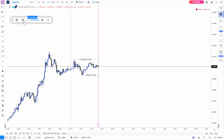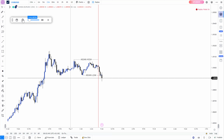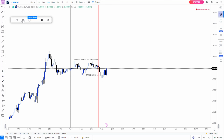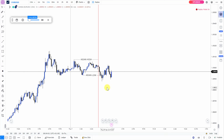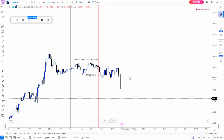So let's play price forward and see if we're actually going to get it. What you're going to anticipate is a manipulation. So now we got the manipulation right here, price sweeping the Asian low. Let's see how this goes. Now we had a little reaction to the upside, and you see price reacting to the upside after this manipulation. Now we're getting another retracement to the downside, and now you see price drops deeper into this range.